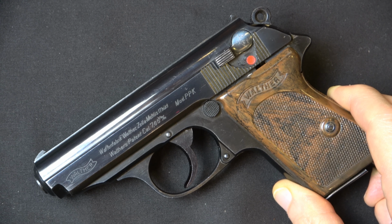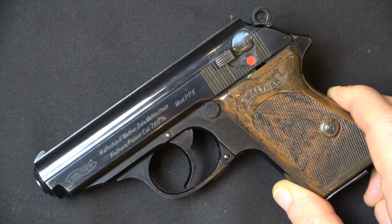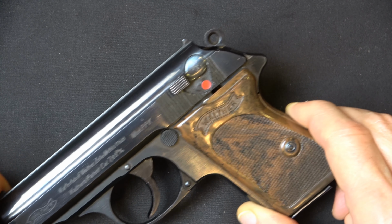So when you look at this Walther PPK, made again in 1941, you can see that the slide and the frame are salt blued, and that means if you took the gun apart, the inner guts of the gun would be salt blued the same way and have the same tone as the outside, the only difference being the polishing. But the conversion is kind of a stepwise and expensive process.